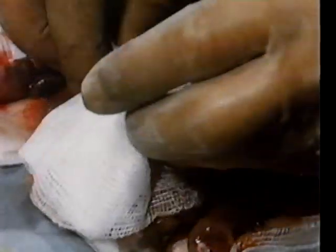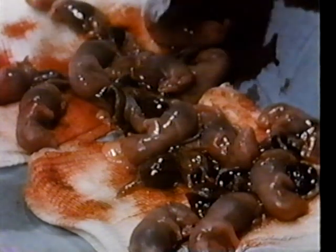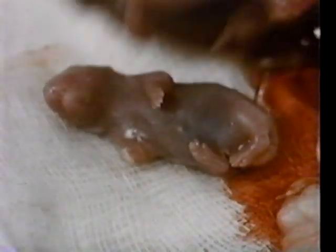Keeping the nostrils free of fluid and massaging the young stimulates the gasp reflex and then regular breathing. Rhythmic breathing means the young has passed the first crisis.